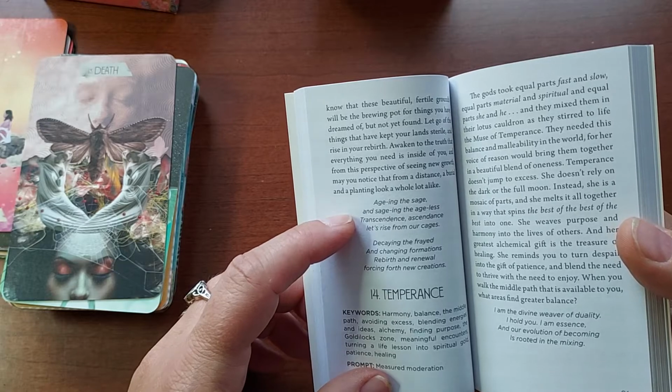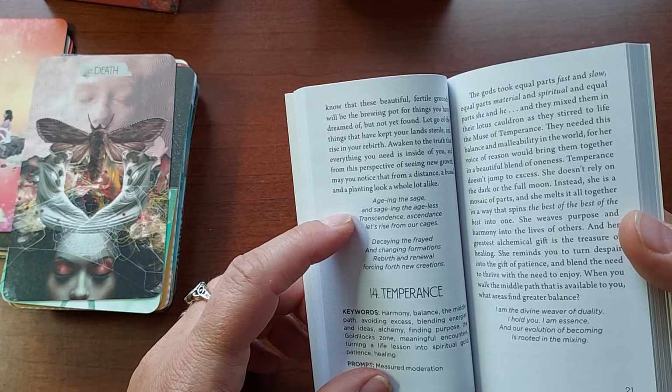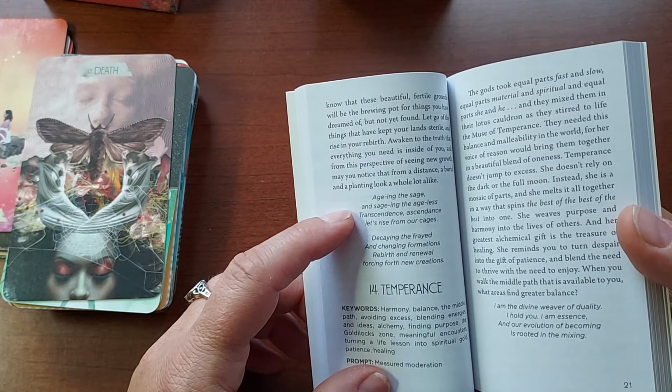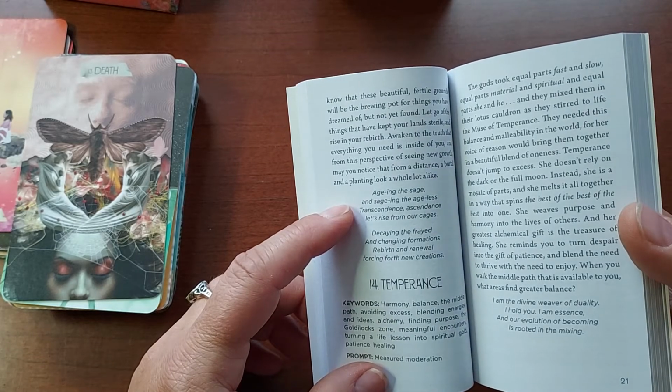Aging the sage and saging the ageless, transcendence, ascendance, let's rise from our cages. Decaying the frayed and changing formations, rebirth and renewal, forcing forth new creations.